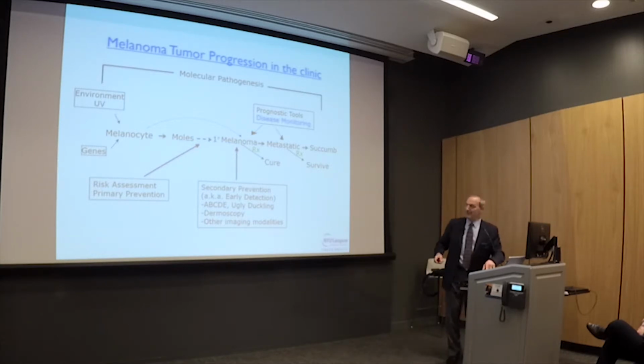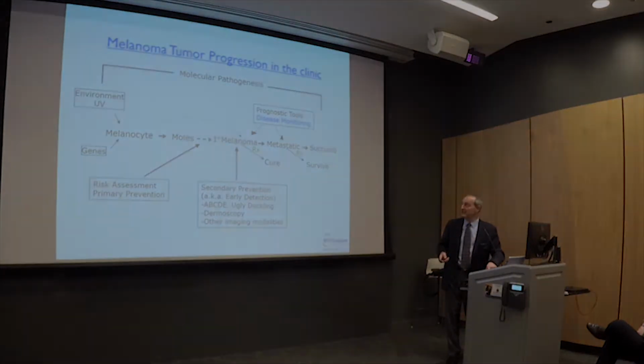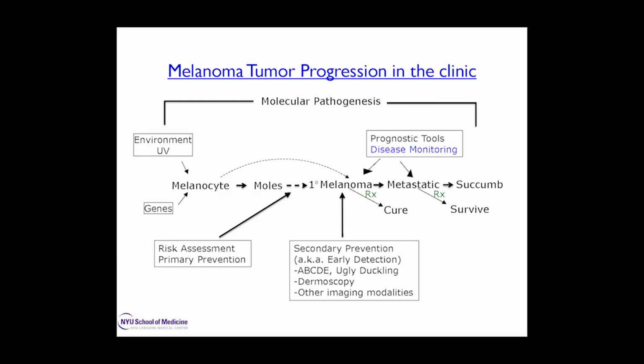Okay, so now I'm going to move on to disease monitoring. This is what we're focused on mostly in the lab these days. I'm very fortunate at NYU. We have a big melanoma program. Medical oncologists, surgical oncologists for many, many years. It's been very strong. It's gotten even stronger in the time that I've been back as a faculty member.